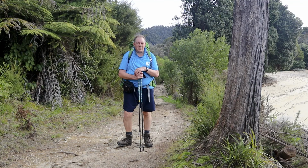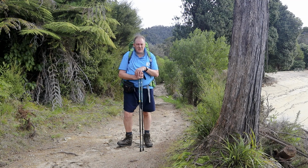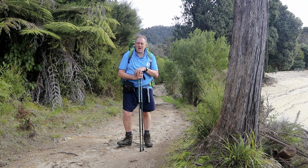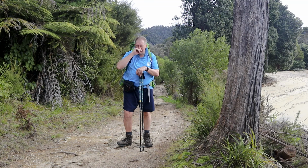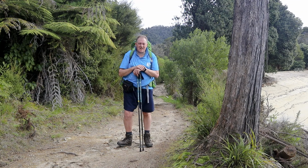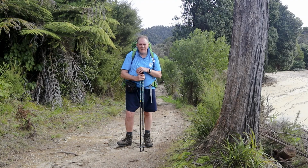So I'm here at Bark Bay. That took me roughly 3 hours, just over 3 hours to get here. Yeah, it's not too strenuous, but climbing up over that hill to get to the Falls River is the steepest bit. Yeah, so I'll keep walking around to the hut and sort my stuff out, and must be just about time for lunch because it's 10 past 11.